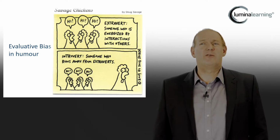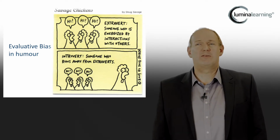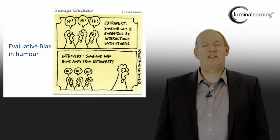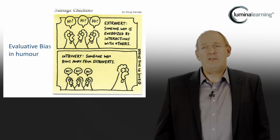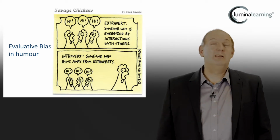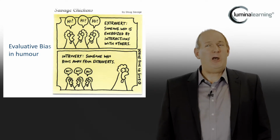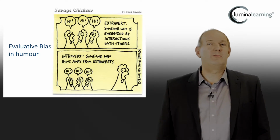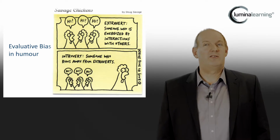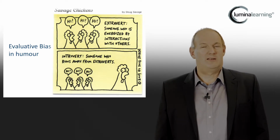So an extrovert is someone who is energized by interacting with others. An introvert, they run away from others. Now, it's humorous, but there's a degree of bias in it. And it's understandable that in different cultures there could be biases, which will vary by culture. Nevertheless, we would hope not to have bias in our psychometric measurement, but the truth is we do. And part of the design of Spark is to mitigate that bias.